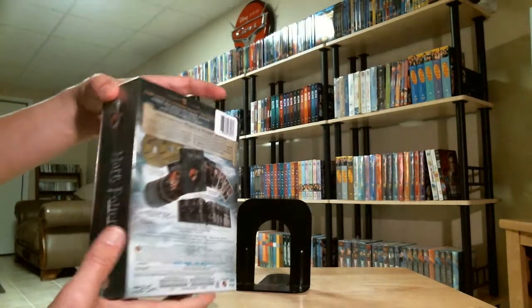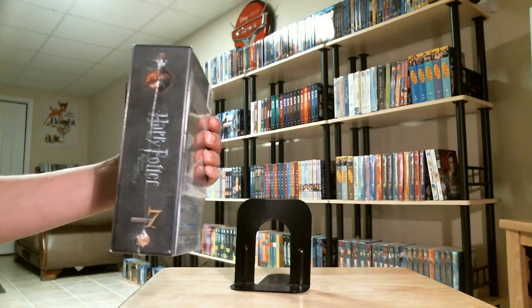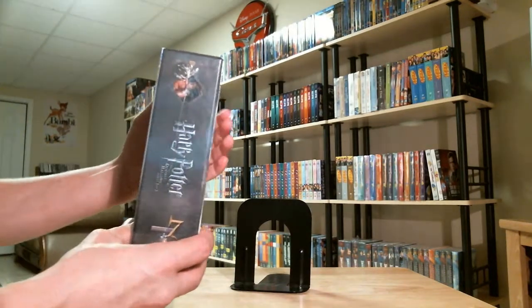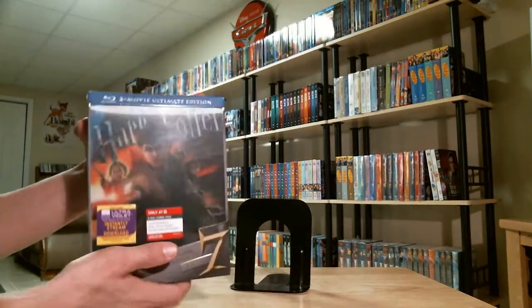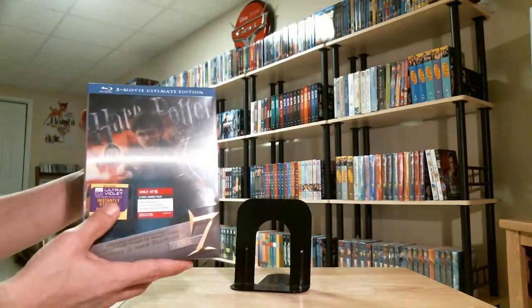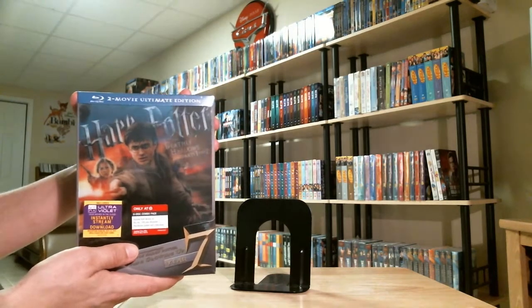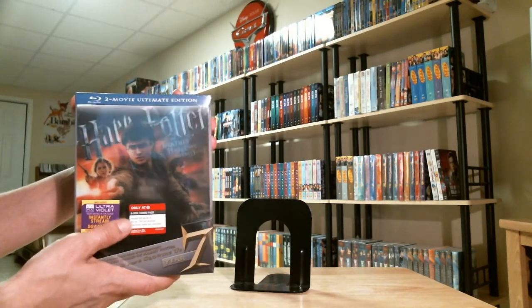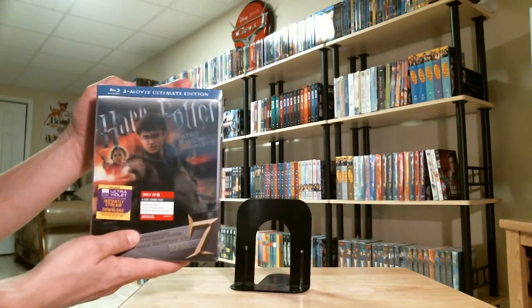So anybody that didn't get the big collection and has been waiting on the Ultimate Edition can pick this up at Target now. The Target I went to only had one. So I went to another Target today, and the other Target only had one, which of course I only picked up one of them. But it's very nice.